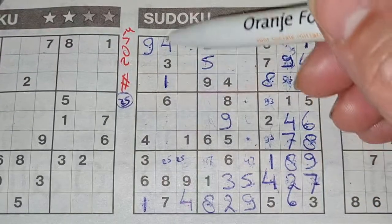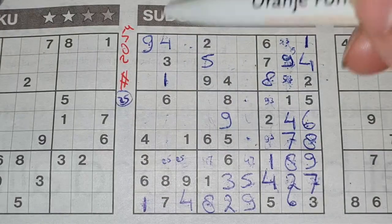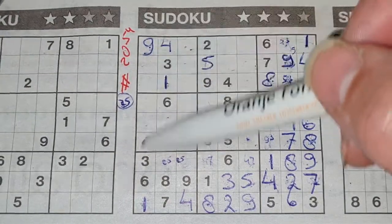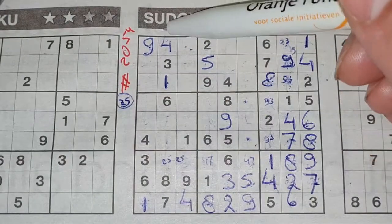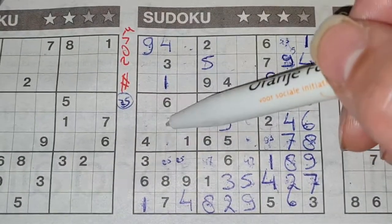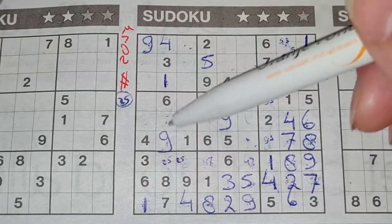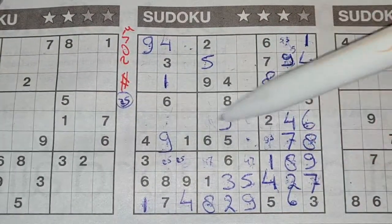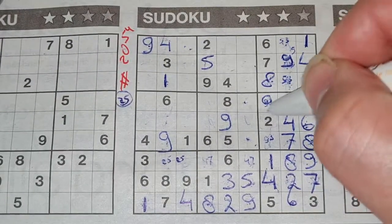In this column, we have 3 missing numbers. We have a 9 in this column and a 9 in the third column. So the column between, the only two places for the 9 should be here or there. We see there a 9, no 9 there, 9 should be there. 9 in this row, 9 in the middle row and the row above. The only place for a 9 should be there.